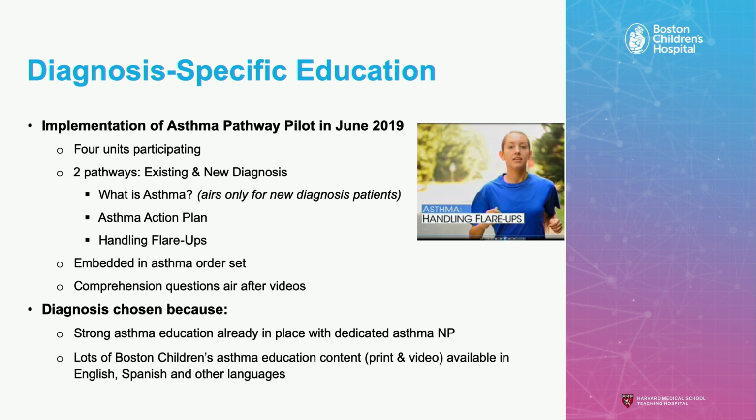Next piece is where they focused on the diagnosis specific. We went live, as Kaylee mentioned, with the asthma pathway in June of last year. This was a nice diagnosis specific content to go live with. One, there's robust education from Kids Health. Boston also had a few of their custom videos already available.